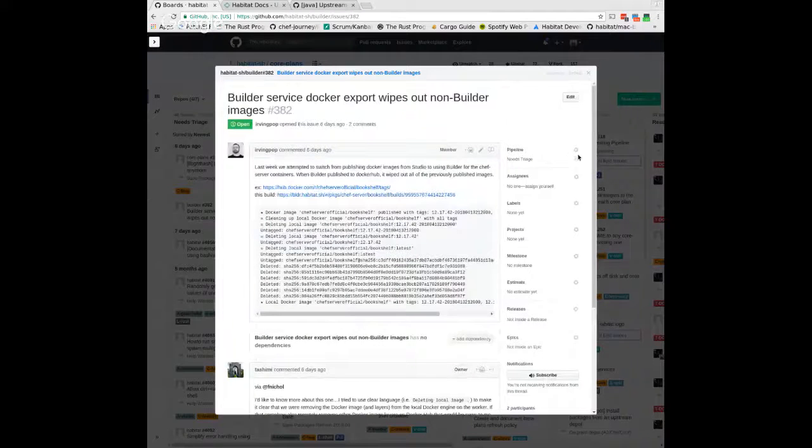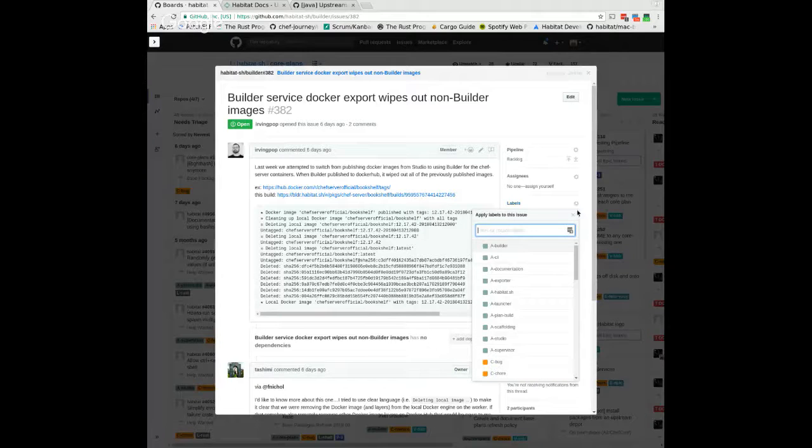Cool. Well, that sounds like it might be a real bug. We'll try to get some clarification on this from Irving. But if we are, in fact, nuking the images in the Docker Hub, that's a problem. That would be a big problem. Hopefully that is not. Hopefully that's a little more nuanced than that. But let's go ahead and put this in here.